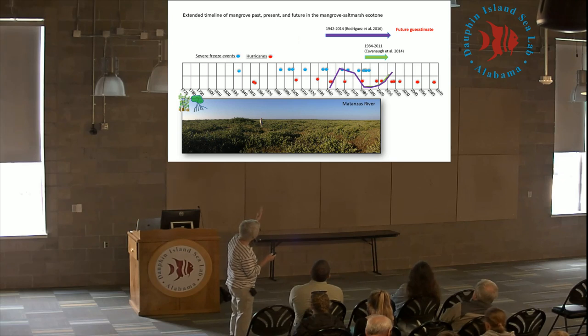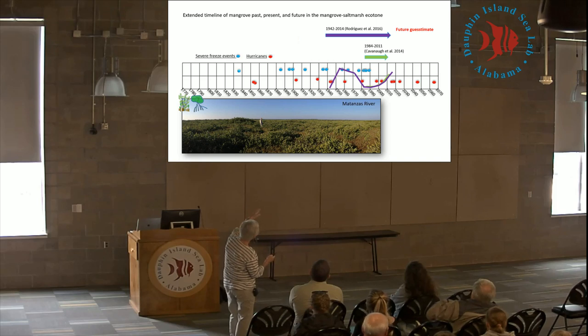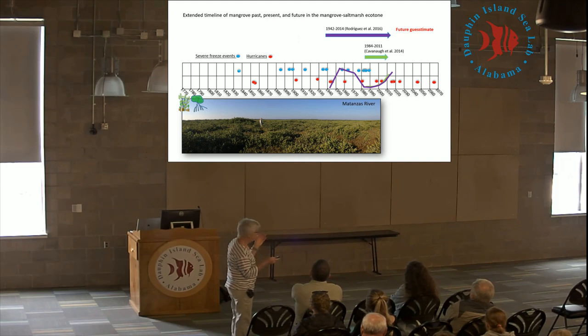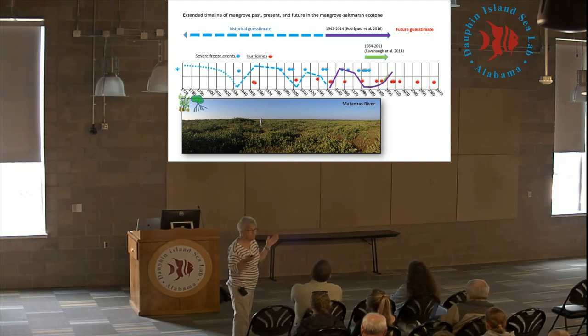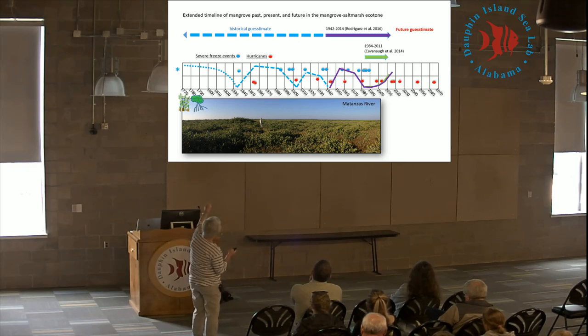Then the next, this is the Wilford curve, right? Going back to 1942, seeing the increase following the hurricanes and the decreases following the freezes and the increases following the hurricanes. But can we go further back? Because we see this pattern. Can I guesstimate what it was in the past? I think so, right? This is no modeling involved. I'm sure if Kyle was doing this, it would be a nice numerical model, but this is just my eyeballing it. So I put a blue asterisk there at the end.